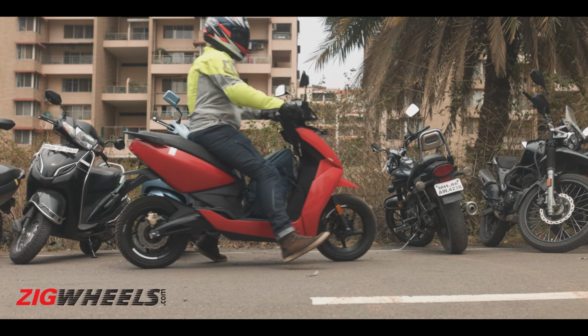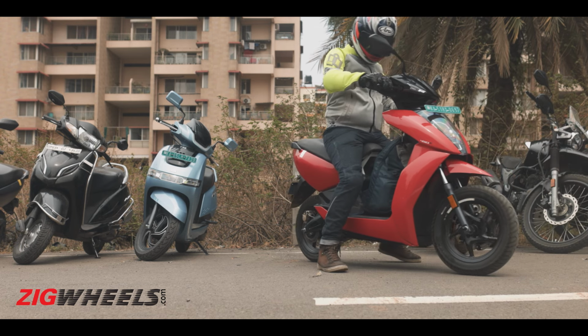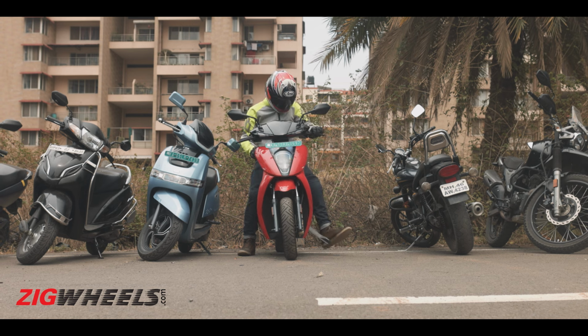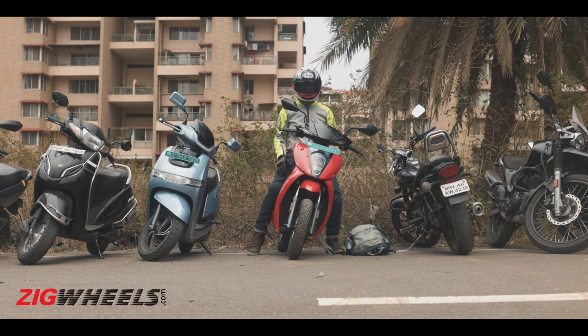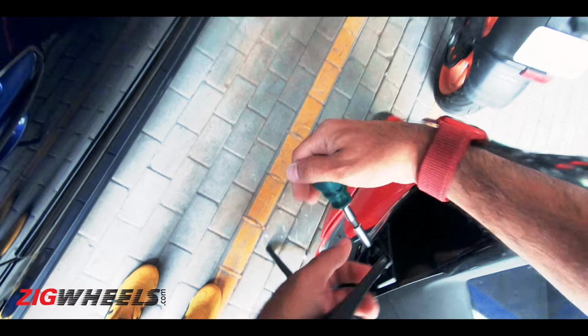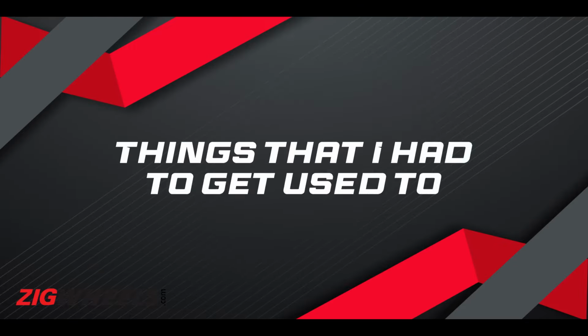Keeping things on the floorboard also becomes a concern once you park the Ather on your side stand. Not only does it lean so much on its side that it occupies more space than most motorcycles, but there's a good chance whatever you have on the floorboard is going to fall over as well. On top of that, in my tight parking, the scooter leans a lot towards my car. So if I want to open the door, I have to keep an Allen key handy to loosen the mirror so I can get inside.